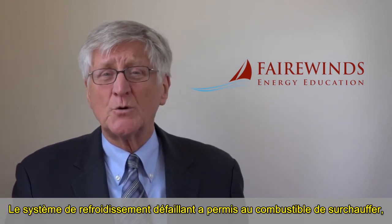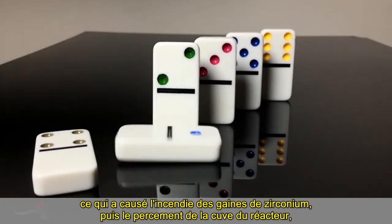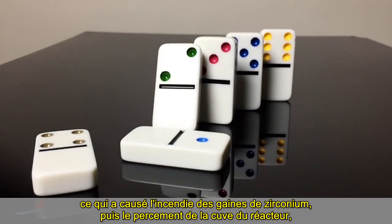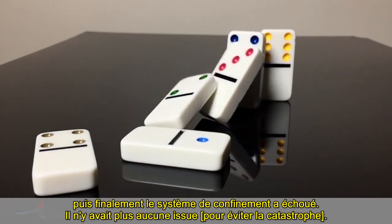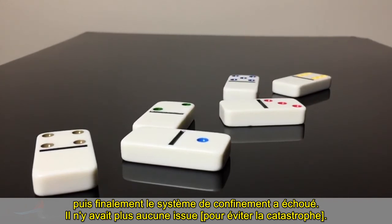The failed core cooling system caused the fuel to overheat, caused the zirconium clad to catch fire, that in turn caused the reactor to breach, and then the containment system failed. There was no place to run.